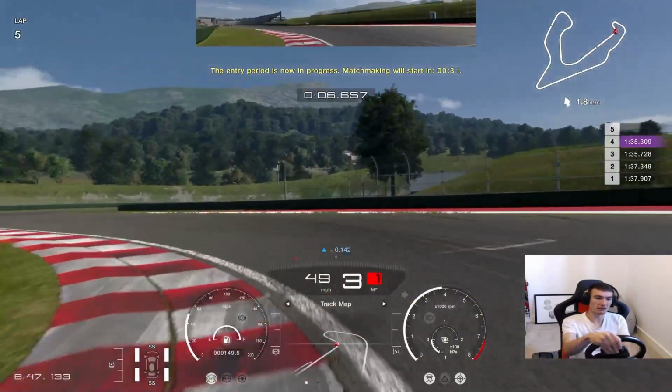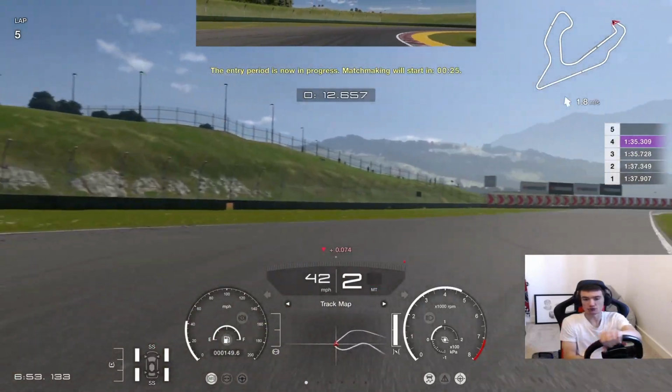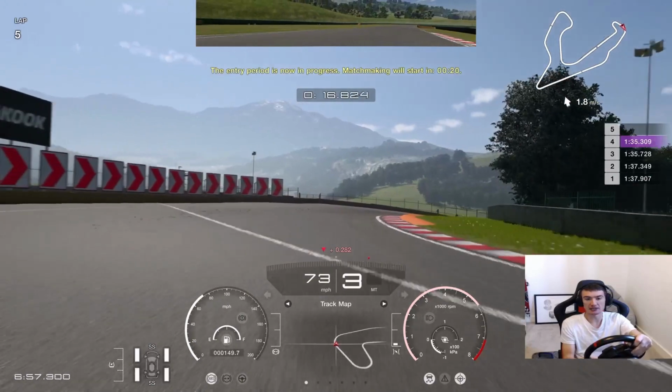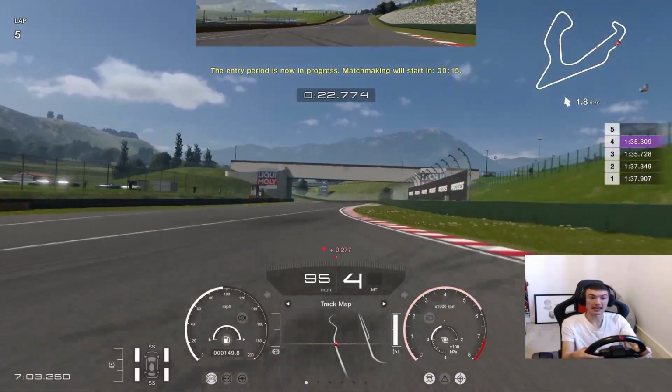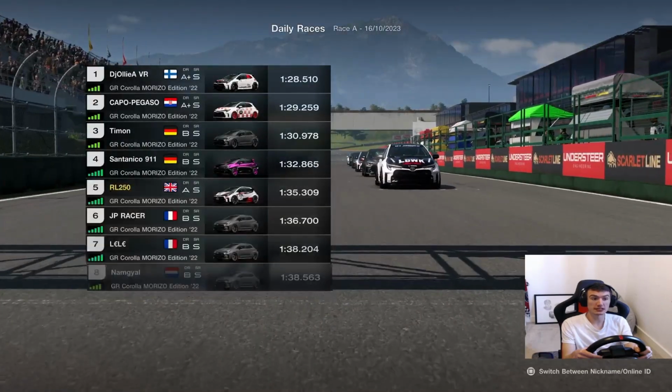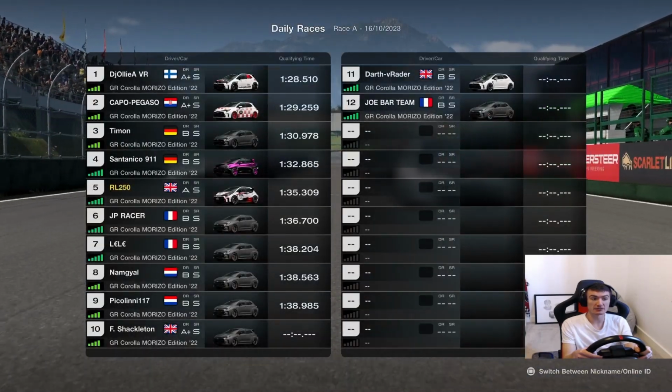Well, it definitely feels a bit different, and we'll see if the differences we've made to the car are going to make any difference to the races. Let's get back in. Right, going from P5.